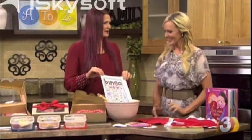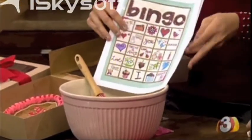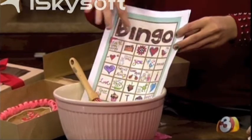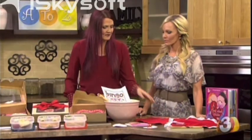Yeah, and these are great because they're good for anybody. So one of my favorite things is my boys ask every year to play Valentine's Bingo because we get cute. It's fun. It's easy to print off, and you can just use the little colored M&Ms, which are great. Oh, that's sweet. Just make sure the candy is gluten-free if you live gluten-free.